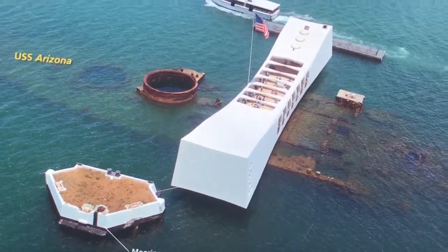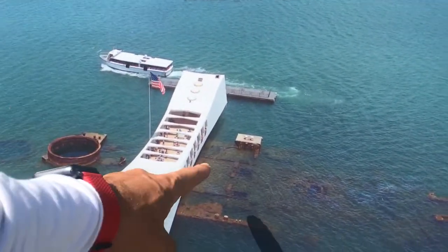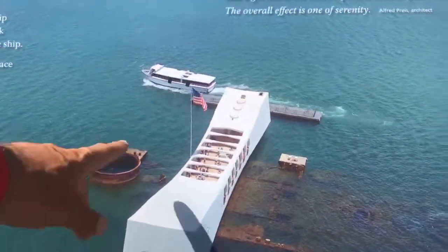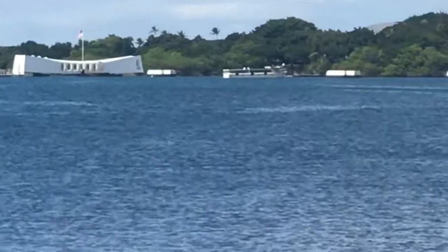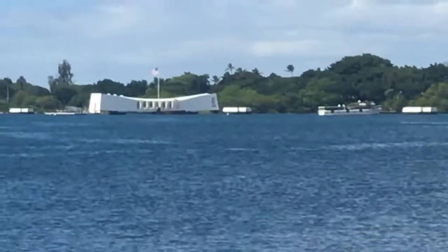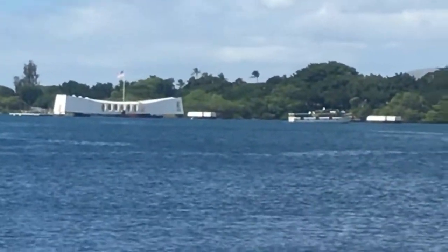Yeah, so a few months ago you were still able to actually go onto the memorial, and then you could see the USS Arizona right beneath you, and here you can see one of those little ships. So you're now no longer doing that, and you can see there's one of those ships right there. See that? Right next to the memorial. And so that's what they do now. So you are passing by the memorial, but like I said, you cannot really look down onto the Arizona.